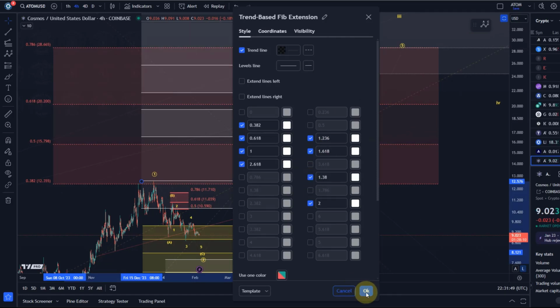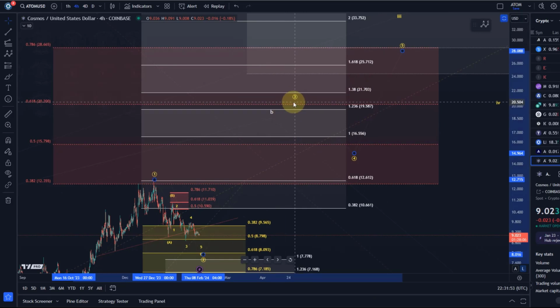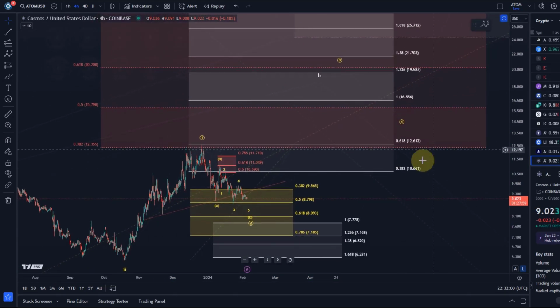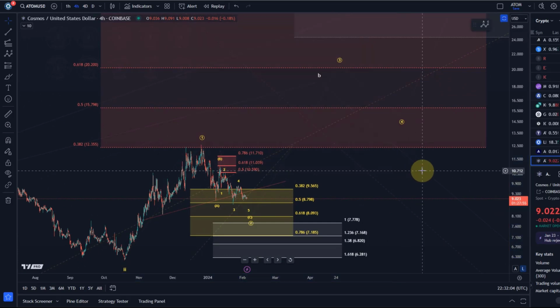That's the 1.38 here at $21.70. So somewhere there, it should land. Then we should get a wave 4 and maybe another 5, getting to $25 plus. So pretty good reward to risk ratio. Just watching for this correction to finish. Something for the watch list.